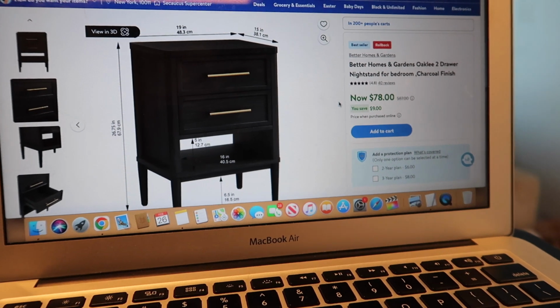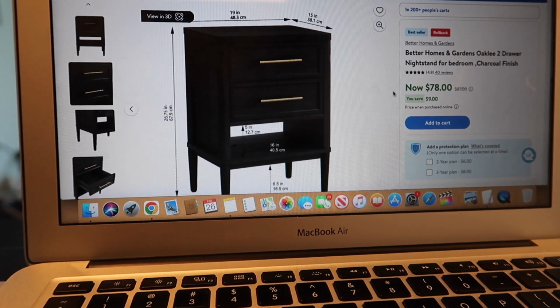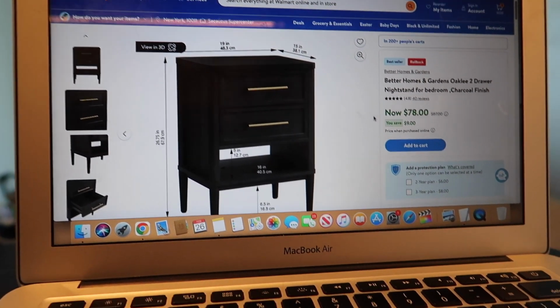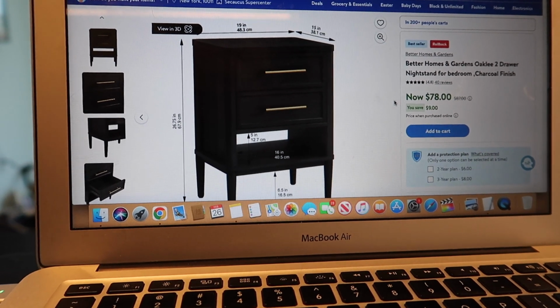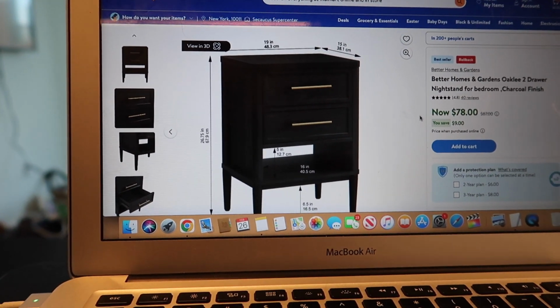Honestly, I've found so many cute pieces on Better Homes and Gardens. I've never actually done something like this before, but I think I'm going to do a roundup of some furniture from Better Homes and Gardens on Walmart, and post it in one of those sticker things that influencers do, where they post a photo on their Instagram with a bunch of different furniture pieces. I'm going to do that because I've found so many good things.